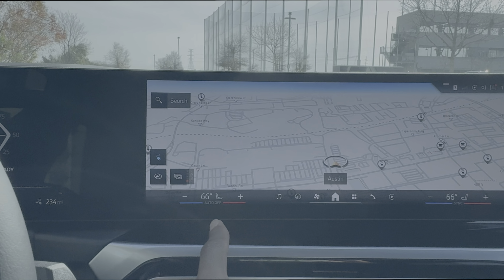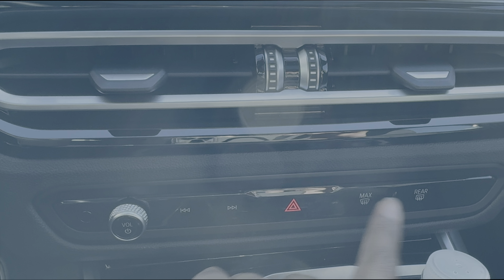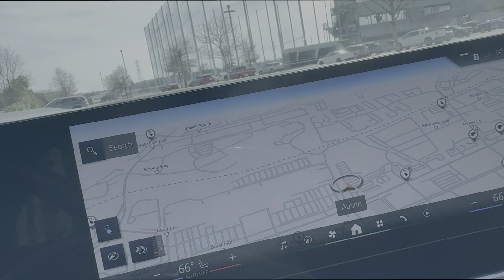Everything is going to be in the infotainment system other than the music, where you can turn the volume up and down. Or you can just control, of course, your hazard lights, or you get max air out of this as well. But everything else is in the infotainment system. As you guys know, that's what electric cars do.